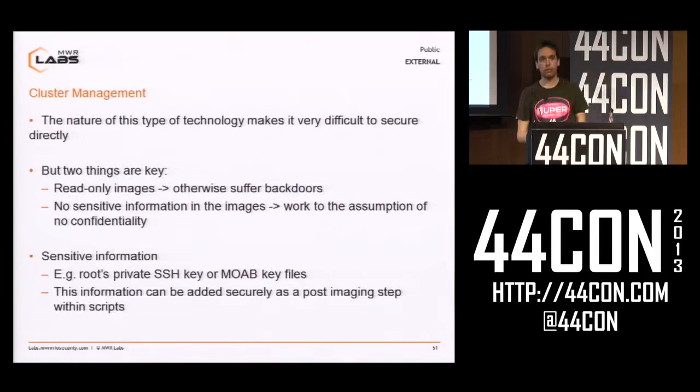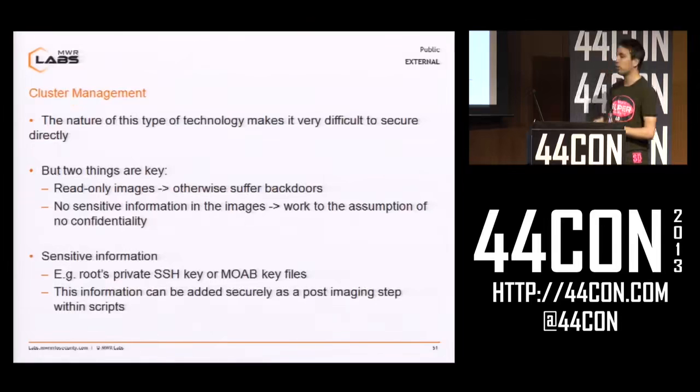If you leave your images on like a TFTP server or something that's got write access, someone can backdoor them, that's not good. The other thing to consider is that even if they're read-only, is not to leave sensitive information in them. Obviously sounds obvious, but you've got to work to the assumption of no confidentiality, even if the services that host these images are only on the internal part of the network to the supercomputer. Anyone who can run code on those blocks, any of your users can access them.